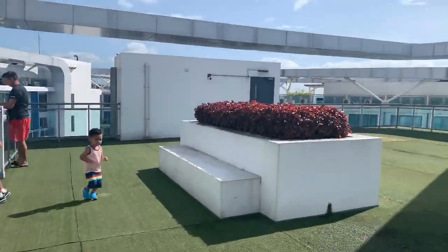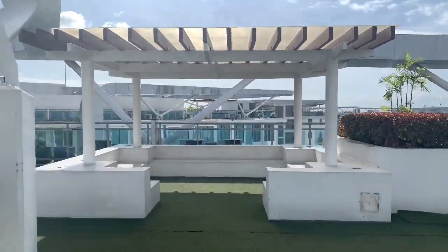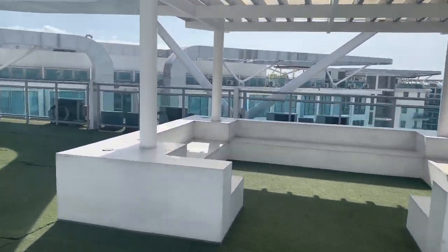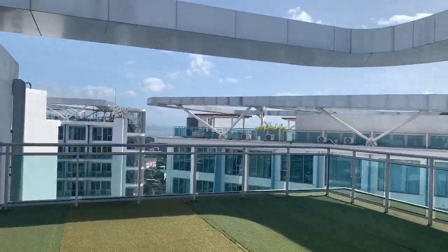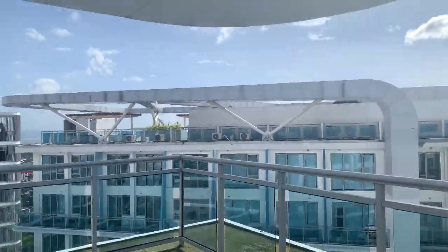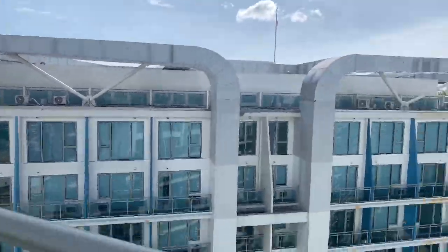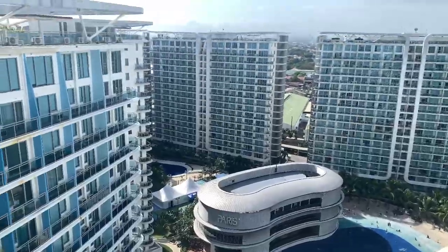ground. And then on this side, a little sitting area too. And this side, see the other side of the building over there. This one, this is the view from this side.